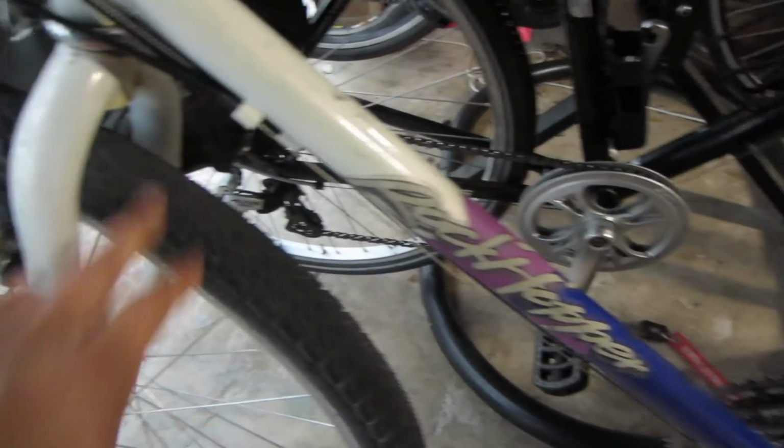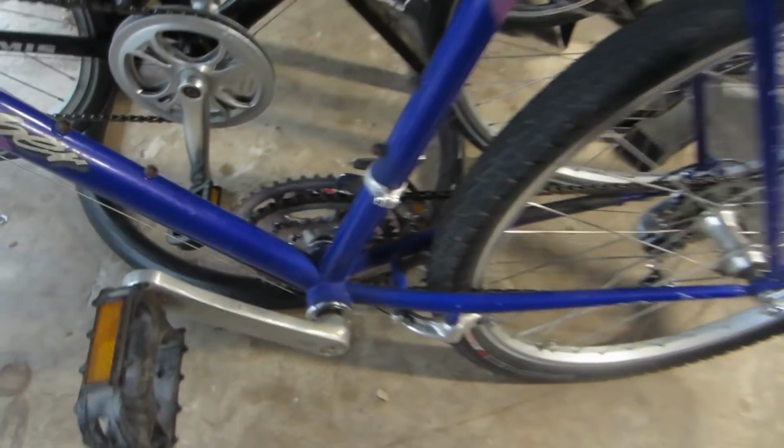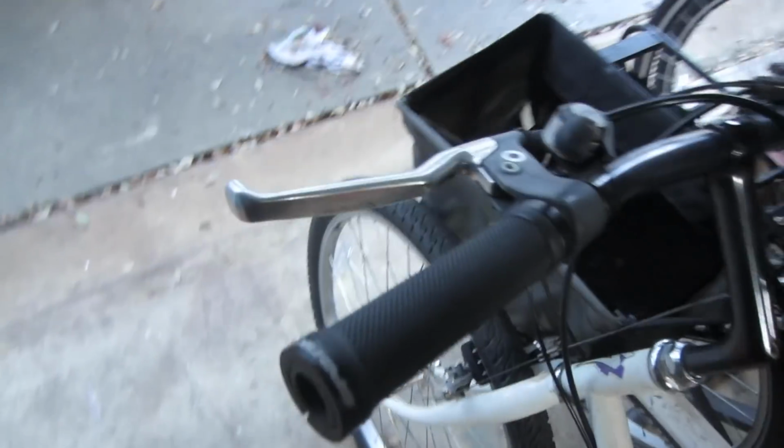It's a Specialized Rockhopper Comp, right? You can kind of see it. And it's got pretty much brand new tires on it and everything. Deore drivetrain. It has a Biopace chainring, which is kind of like an oval chainring. Really nice setup right here.